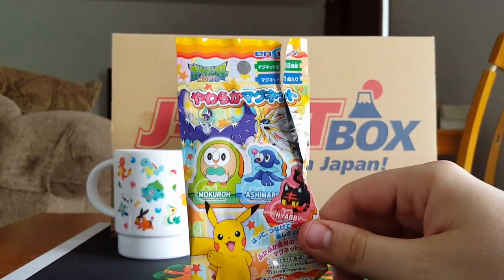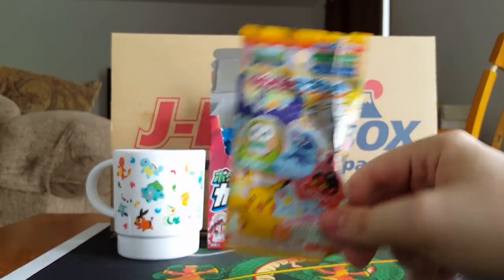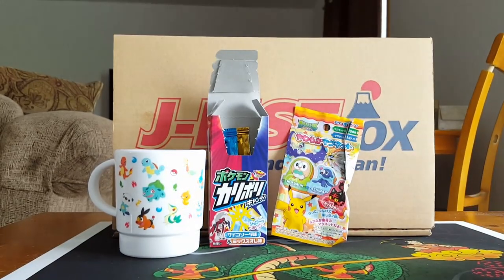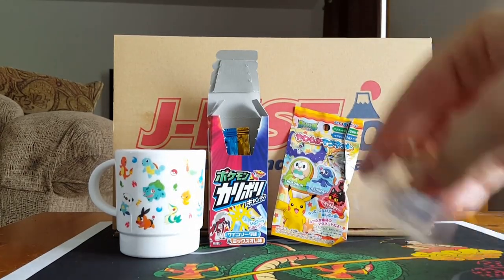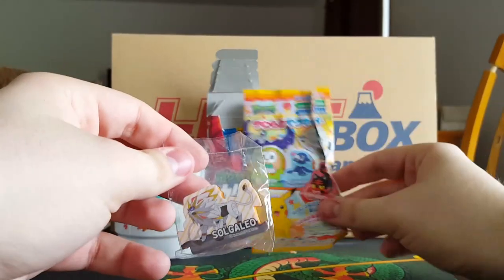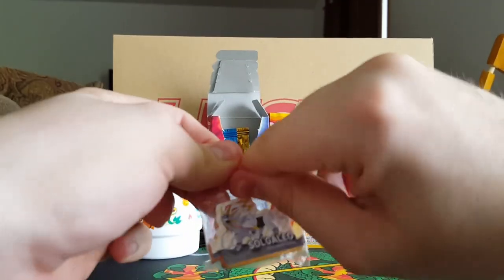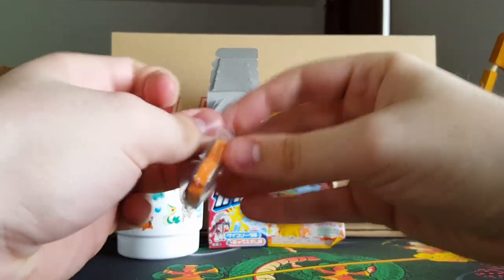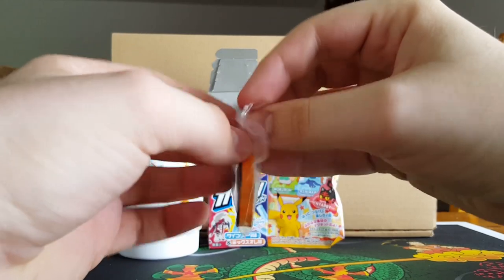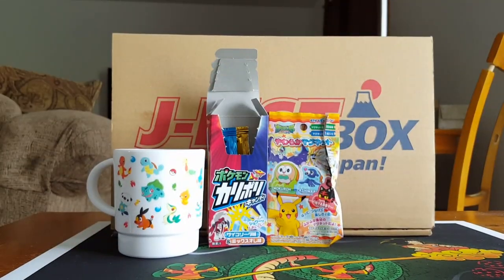All right, next up we have a magnet. I'm really excited about this. Pokemon Sun and Moon Soft Magnet. So, exactly what came in this magnet was a legendary. Yo, so you were able to get either the three starters for the Pokemon Sun and Moon, or you're able to get two of the legendaries. And as you guys can see, this is the Sun's legendary. And, you know, I just want to open this thing. Come on, get out of the box!